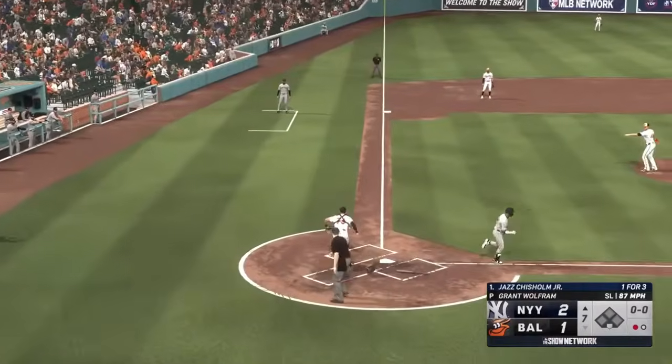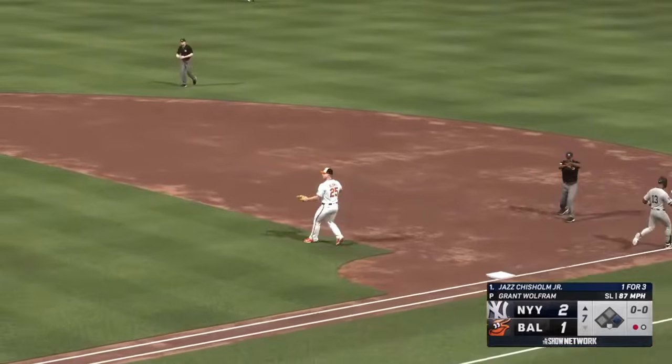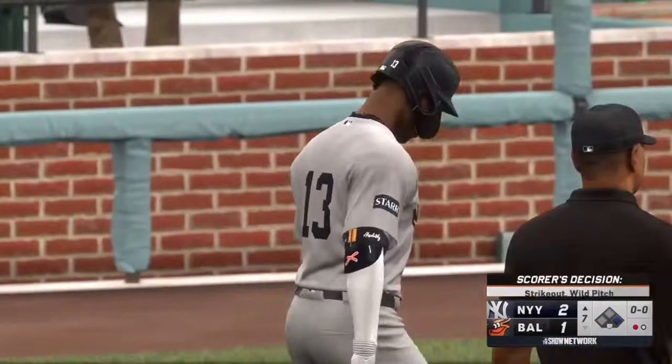A swing and a miss as he chases way out of the zone. Throw pulls him off the bag, and he's safe. Up next for the Yankees, the first baseman, Luis Garcia.